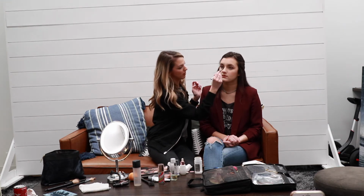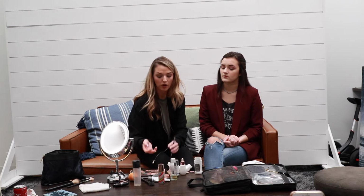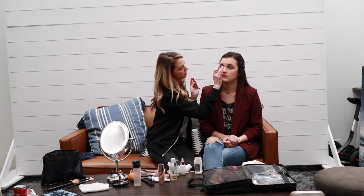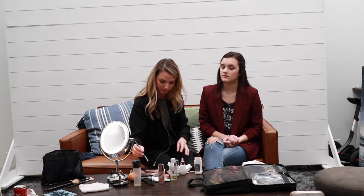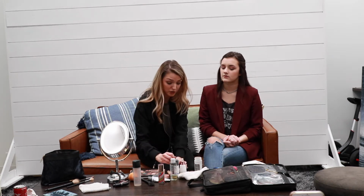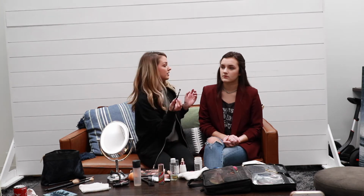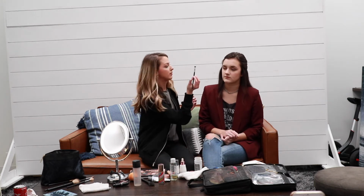And this is around the time would be a good place to add a little bit of, if you want to go crazy, a little bit of shimmer in the inner corner. That's just going to brighten that space a little bit for her. So you can do a black shadow, you could do a brown shadow, you could do whatever. Sometimes I just take the darkest color that I've done on the outer and move it to the inside. But just to show you guys so you can see, I'm taking this darker one.